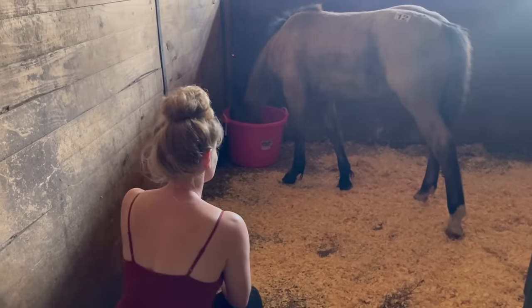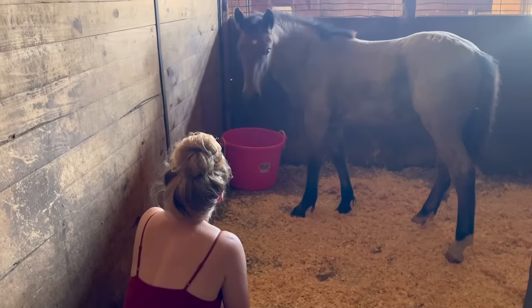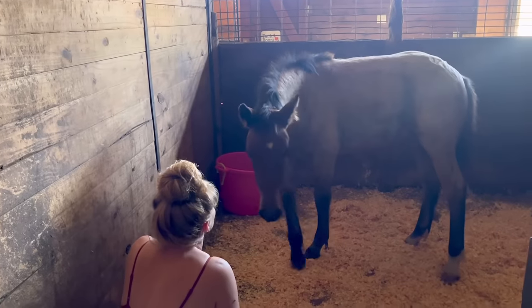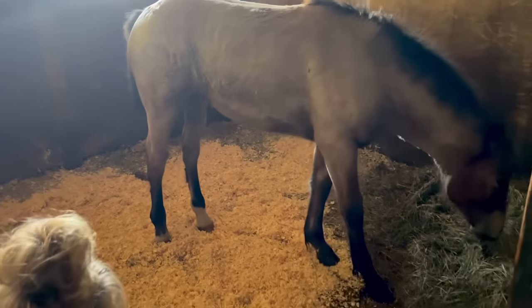She walked off the trailer so confidently, went right into the stall, ate and drank. She's very curious and checking everything out, which are all really good signs. I'm also really happy that she immediately drank water. I was a little worried about that, but she did it right away. Just sitting in the stall, relaxing with her. She's honestly doing so well.